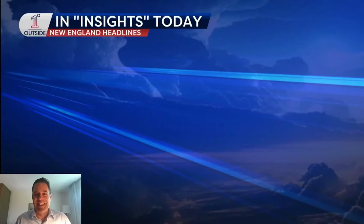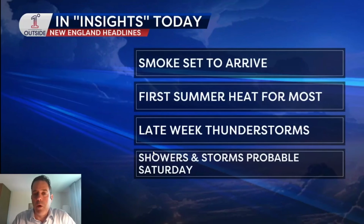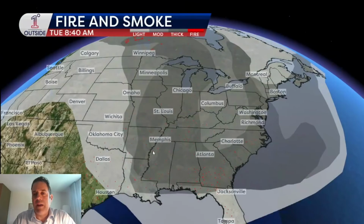But for now, let's take a look together because the summer weather is building in here in the days ahead, and we are all going to feel it. There's no question about that. We'll start out with the overview. Smoke is set to arrive. Wildfire smoke. We talked about this yesterday, but I'll show you the update on that. First summer heat coming in for most of us. Late week thunderstorms, showers, and storms are probable on Saturday as well.